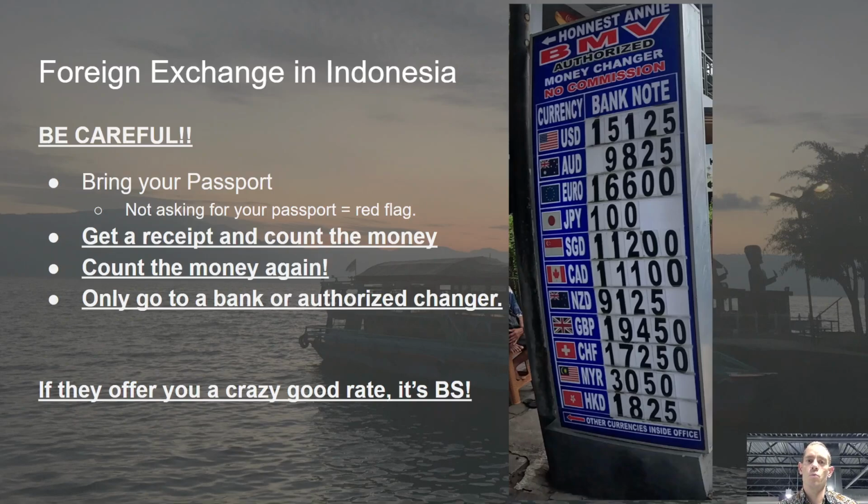So when you get the money from the actual exchange office or the bureau de change, count every single note, and count it at least twice. Make sure that you get a receipt as well, and that the receipt has the same number that you have in rupiah in front of you. Once you leave, if you realize it's wrong, you're totally SOL. And if they offer you a really good rate, you're probably going to get ripped off. So make sure, most important things: passport, receipt, count the money, and a normal rate.